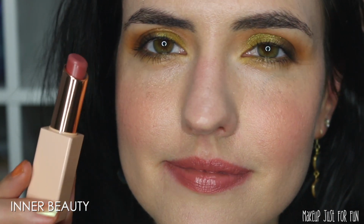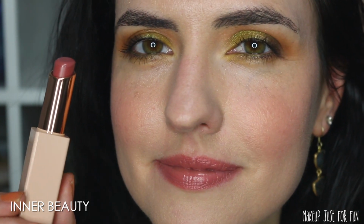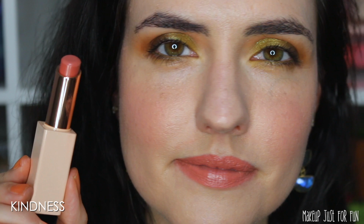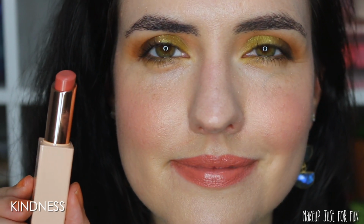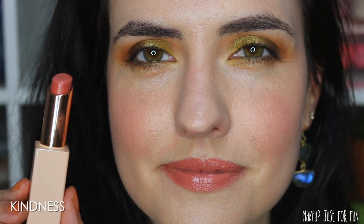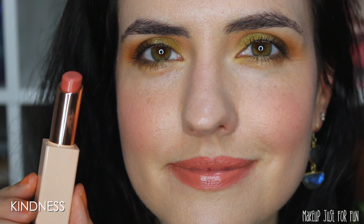This is Inner Beauty. This is a soft, warm pinky shade. Not quite rosy, but definitely a neutrally pink that I really like. And we have Kindness. This is a very soft, peachy type of shade. This is one of the original 5 shades, as is the next one we're going to look at, Self Love, which is a classic pink.